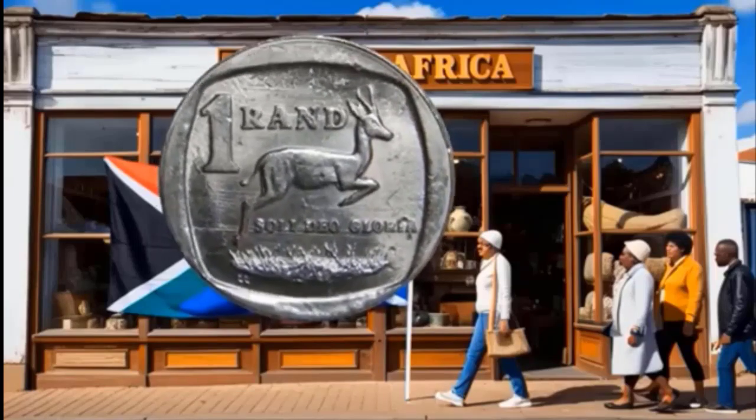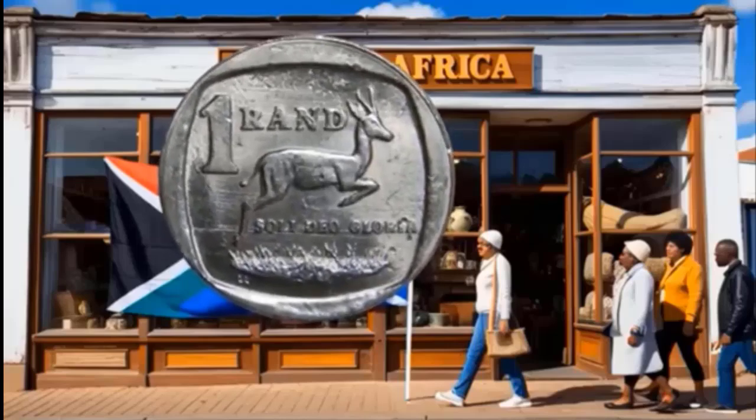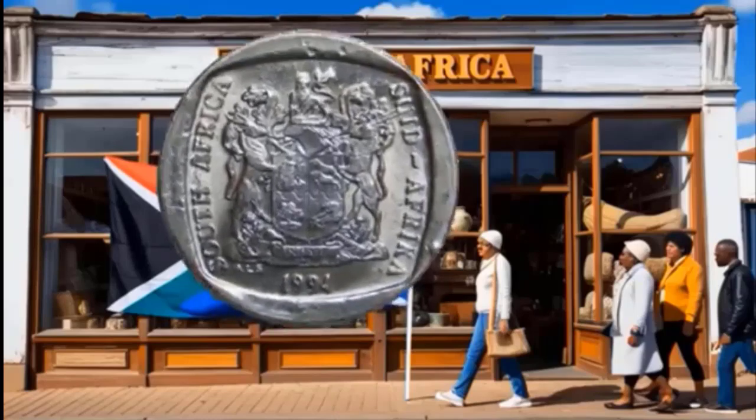It has a weight of just under 4 grams and fits easily in the palm. On one side, you see the South African coat of arms of the old government, a symbol that was soon to change. On the other side, a proud springbok leaps, the national animal, surrounded by words that carry quiet dignity. The phrase Soli Deo Gloria, to God alone be glory, arches beneath the antelope.